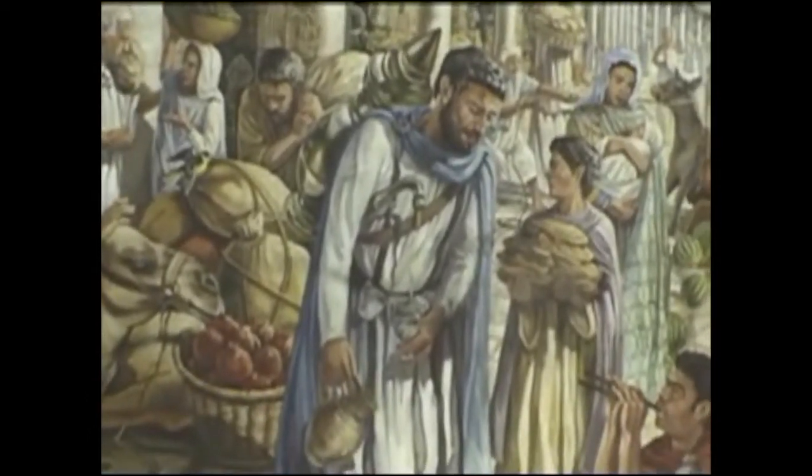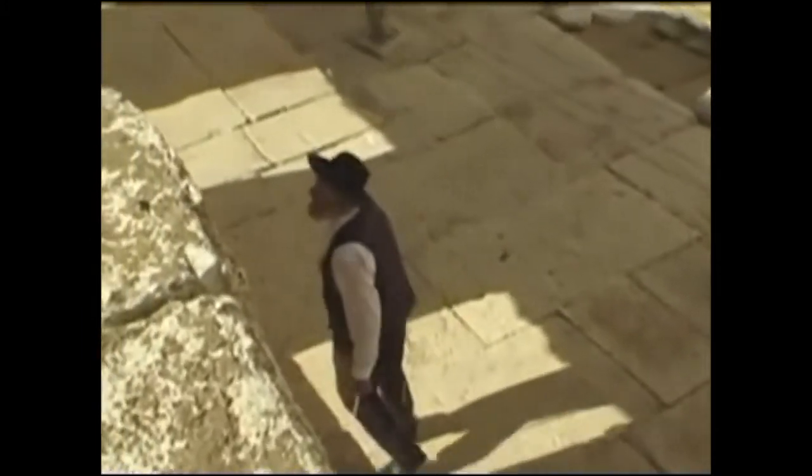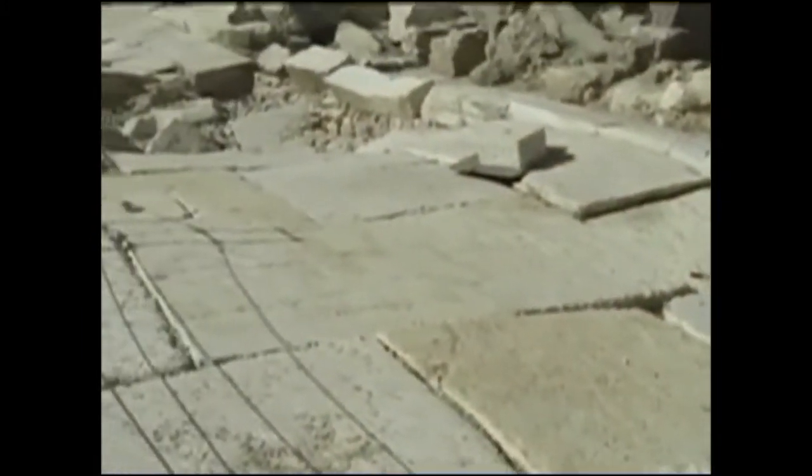These are the stalls where the people would have been able to help all these pilgrims who came from far distances away to be able to accomplish the things that they wanted to do to make their pilgrimage here. Also below the street level here, you can see the slabs, the original Roman slabs of the pavement here. This is something really special.